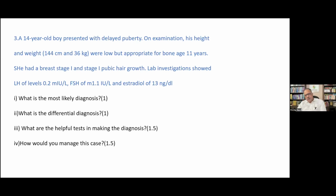So the differential diagnosis of no pubic hair and no breast development. So other than CDGP, MPHD, very good, Dr. Adelaide. What else are we looking at? Maybe a systemic illness. Systemic, MPHD. Yes, Dr. Sandeep is talking about a steroidogenic defect. So all three have come in. Dr. Sheikh has mentioned steroidogenic defect.